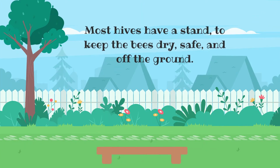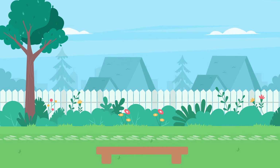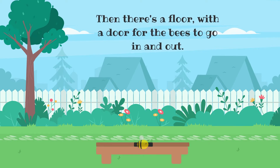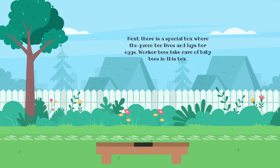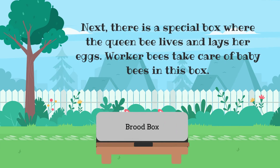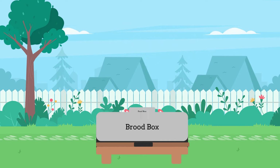And most hives have a stand to keep the bees dry, safe, and off the ground. Then there's a floor with a door for the bees to go in and out. This helps keep predators away from the bees. Next, there's a special box where the queen bee lives and lays her eggs. Worker bees take care of baby bees in this box. It's called a brood box.